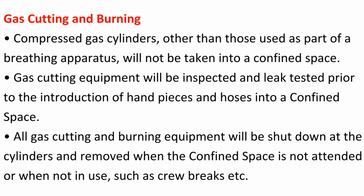Gas cutting and burning. Compressed gas cylinders, other than those used as part of a breathing apparatus, will not be taken into a confined space. Gas cutting equipment will be inspected and leak tested prior to the introduction of handpieces and hoses into a confined space. All gas cutting and burning equipment will be shut down at the cylinders and removed when the confined space is not attended or when not in use, such as crew breaks, etc.